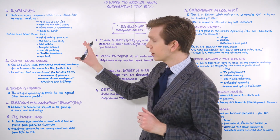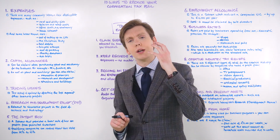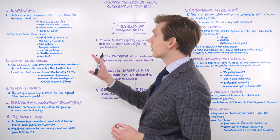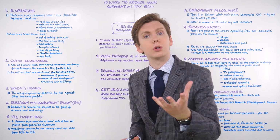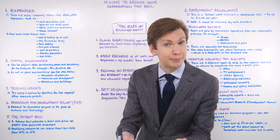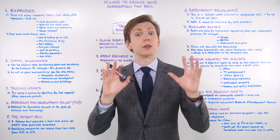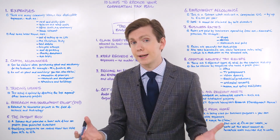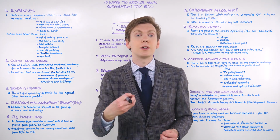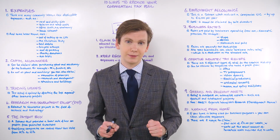Then we have the lesser known expenses, many of which are simply not being claimed by businesses. These include things like the cost of setting up your limited company, the Christmas party, bad debts, that is when invoices are not being paid, broadband, mobile telephones, bicycle mileage, the cost of parking, books and magazines, business gifts, donations to charity, eye tests, flights, memberships and subscriptions, and training courses.